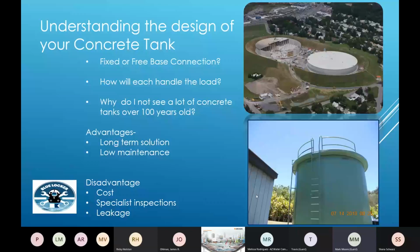So a lot of these old tanks need to be looked at with an eye other than, oh yeah, the tank looks good, I didn't see anything here.